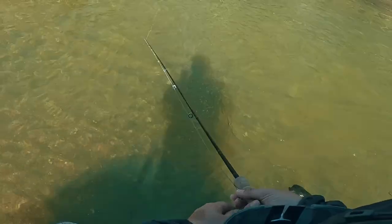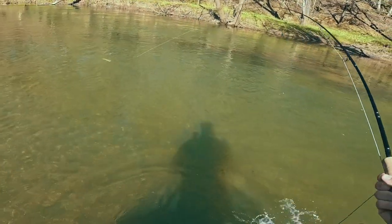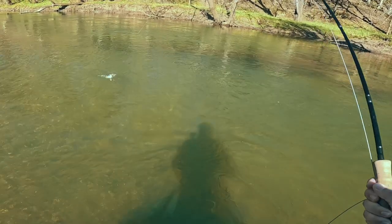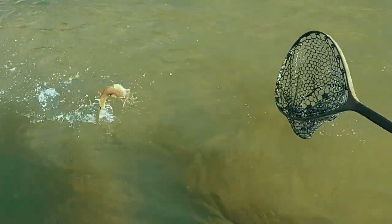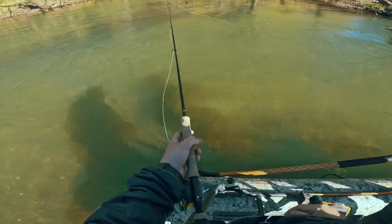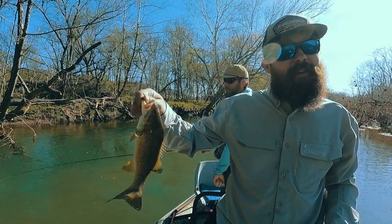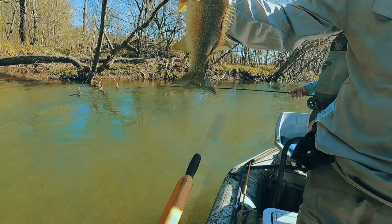It's pretty deep, so make sure you give it some time. Oops, the fish. Nice, dude. You called the shot on that one. This is some good looking water, kind of top end of a hole. Nice. Good looking riffle. Smallmouth, dude. She's fresh. Let's get her back.